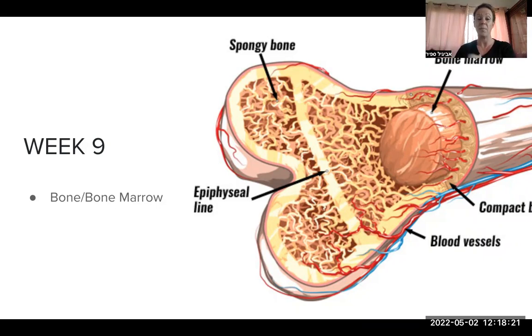Next week, we're going to talk about bone and bone marrow. Toxins can get stored in our bones and in our bone marrow. And this is actually what happened to my father. Once the bones are sick and the bone marrow is very toxic, it's not easy to detoxify it.